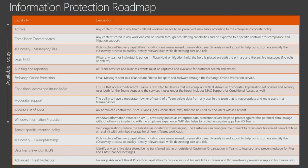Is there any plan to do supervision? Is that coming? What I showed in the roadmap here is stuff that's either happening or in the very near term. When you start looking at financial services, there are a set of other things: ethical walls, supervision, customer key, customer lockbox. There's other sets that go beyond this. Just given where we're at today and all the other things going, we just didn't want to go too deep into that now. But that's absolutely clear.